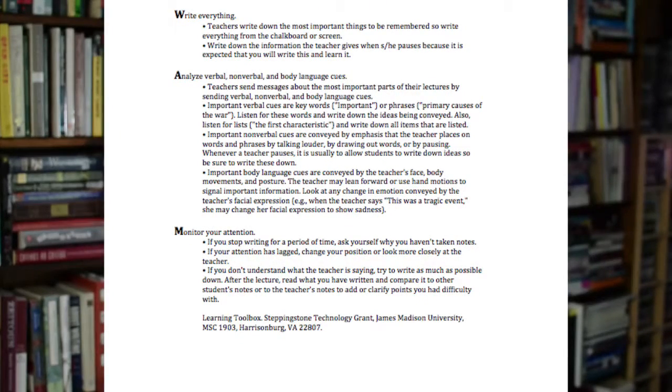Analyze the verbal, nonverbal, and body language cues. That is, listen fully and completely. Don't just listen with your ears. Try to listen completely to what the lecturer is saying. You can pay attention to people and hear better if you concentrate on all of those cues that a teacher gives you as they lecture.